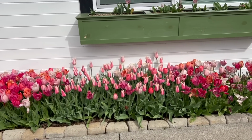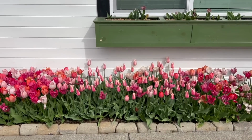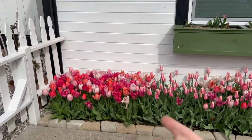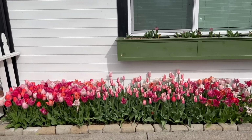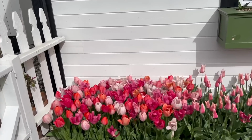So the leaves look a little scraggly, but that's okay because the tulips themselves look beautiful. They're a little bit smaller, more vase shaped, versus these ones that are more like a goblet almost. So definitely different. And it's nice because they're pink, so they kind of blend in. Not really, but that's okay.